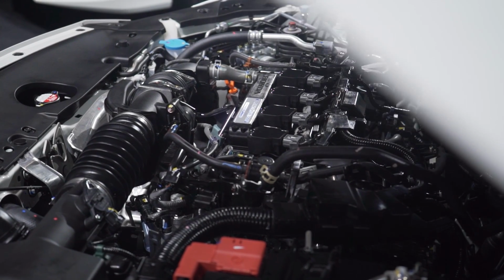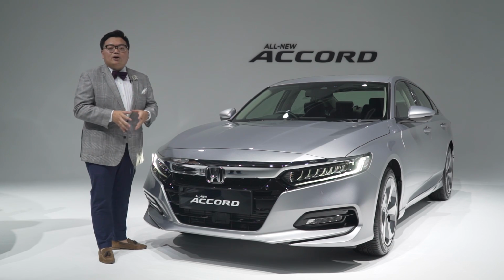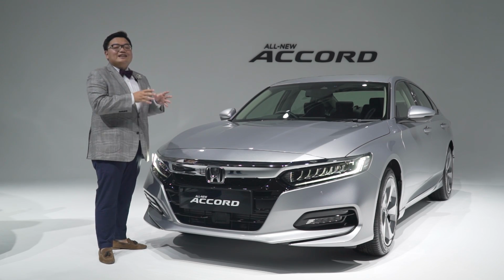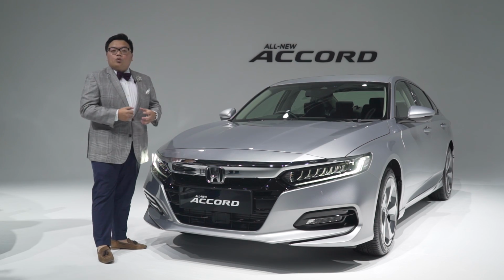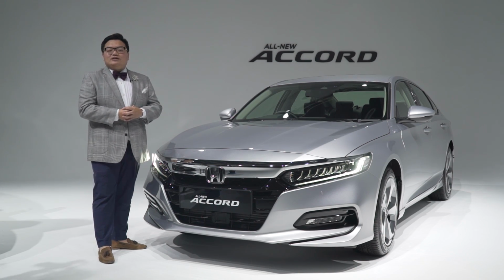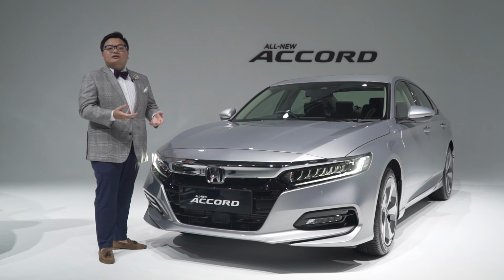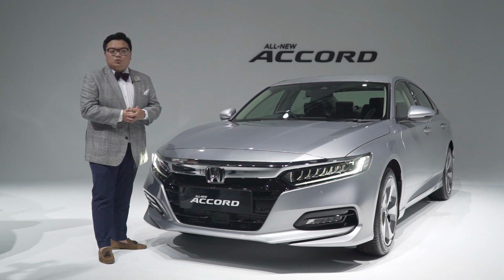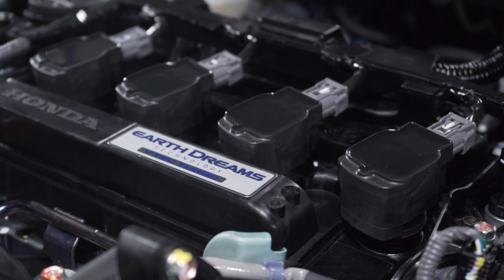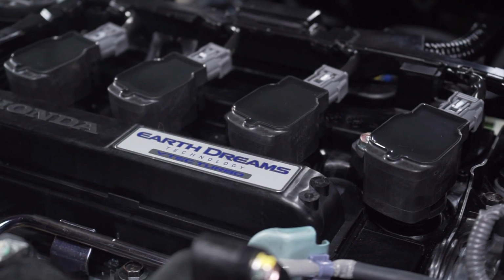Under the hood here is a 1.5 litre VTEC Turbo engine, but it's not the same unit as found in the Civic or the CR-V. This is the highest tuned version we've seen so far, with 201 PS and 260 Newton meters of torque. That is in fact a lot more powerful compared to the same unit offered in the Accord in Thailand and in other markets as well. This is the same tuning you'd find in Australia, so finally we're not shortchanged when it comes to power outputs.